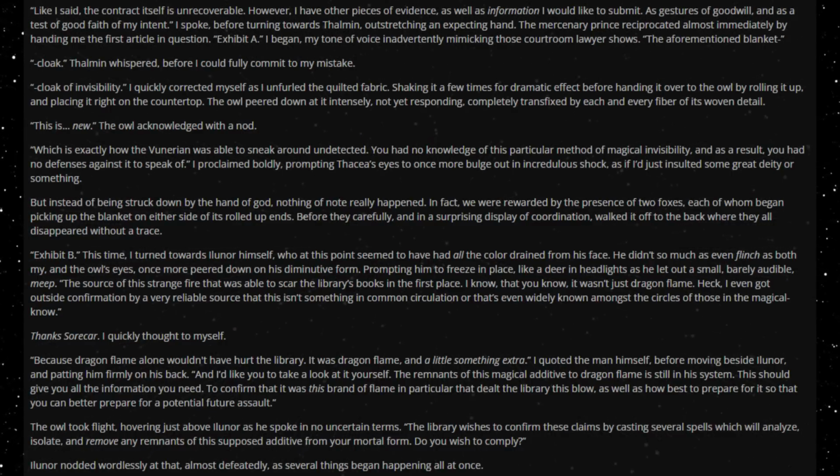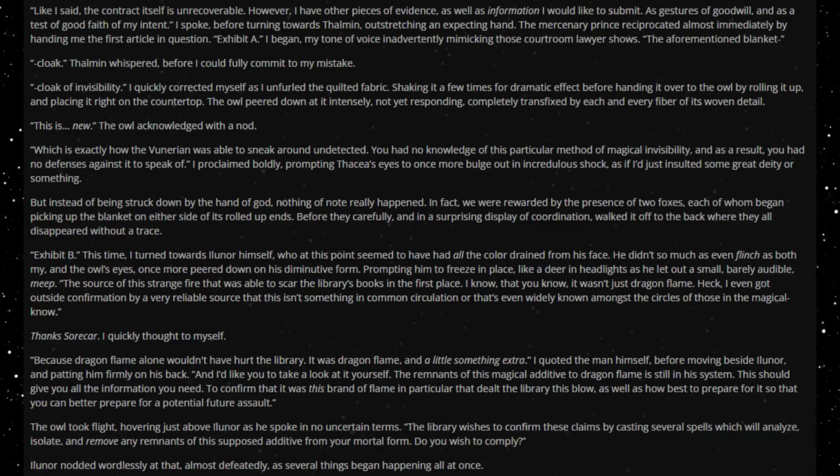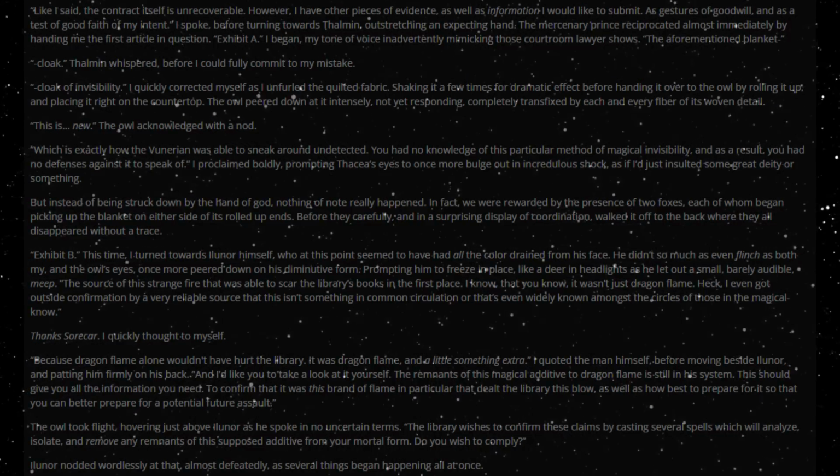The owl took flight, hovering just above Eleanor as he spoke in no uncertain terms. "The library wishes to confirm these claims by casting several spells which will analyze, isolate, and remove any remnants of this supposed additive from your mortal form. Do you wish to comply?" Eleanor nodded wordlessly at that, almost defeatedly, as several things began happening all at once.